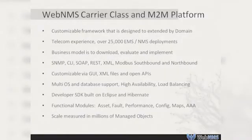WebNMS is a customizable framework designed to be extended for a particular domain. It could be mobile backhaul, carrier Ethernet, or oil rig monitoring. We have a history of telecom experience. We've been doing this for about 15 years, and the applications being built in the telecom space are EMS or NMS type applications.